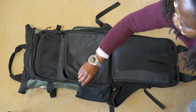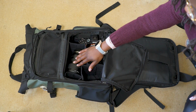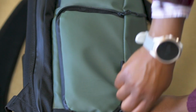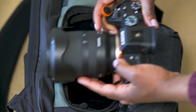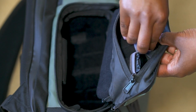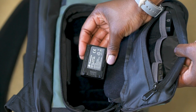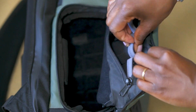So the Wandrd Prvke, I have the 21 liter, and the thing I really like about this backpack is that it comes with that cube, and you can rearrange the cube in whichever design way you like. The other thing I really like about this bag is that it has a designated slot organizer for your batteries, and you would think that wouldn't matter that much, but it does. It helps so much to know which battery you're on. For me personally, as I'm using a battery and it dies, I put it back in its slot, but I flip it on one side so that I know that battery is dead.